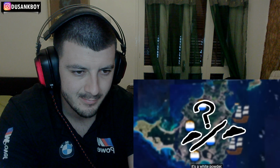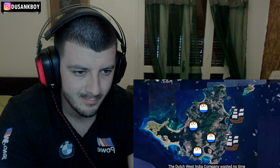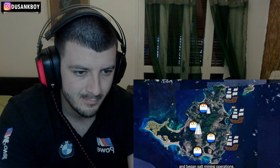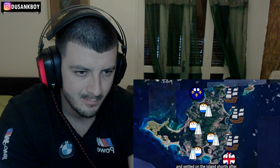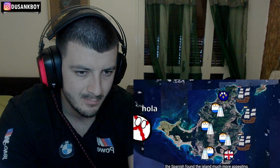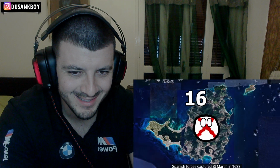It's a white powder, it's addictive, and it can kill you if you take too much of it. Salt. The Dutch West India Company wasted no time and began salt mining operations. Naturally, the French and the British wasted no time either, and settled on the island shortly after. After hearing about the salt in St. Martin, the Spanish found the island much more appealing, so they kindly asked the Dutch if they could maybe... I'm kidding, they invaded it. Spanish forces captured St. Martin in 1633.